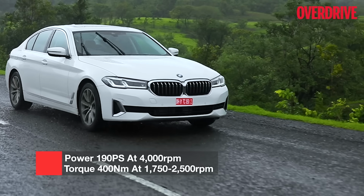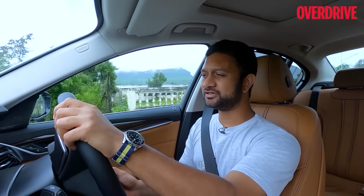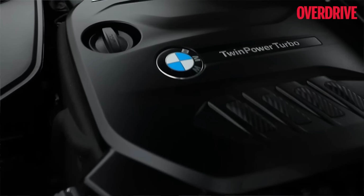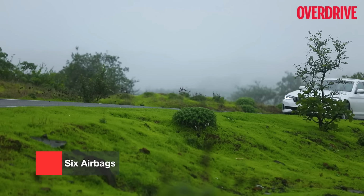And at the top of the range, you've got the 530D, which is an inline 6-cylinder diesel. And as we've experienced recently in the 630D Gran Turismo, that engine really is a bomb, even if the transmission tuning isn't always up to the task of keeping it in check. With the 520D, what you do get is a very well-tuned package.